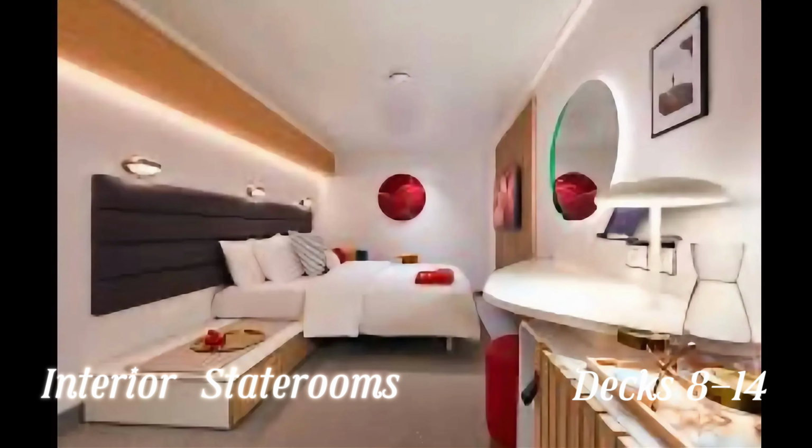Interior staterooms is a great way of getting on board for a cheaper price. There's 105 of them. Here they are. You need to be quick for an insider because they sell out fast.